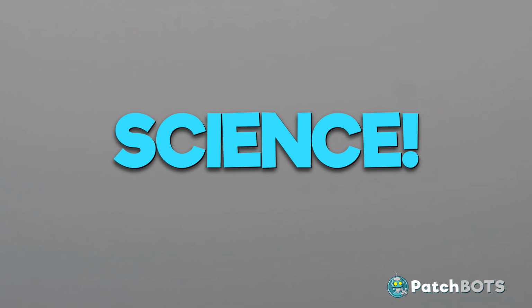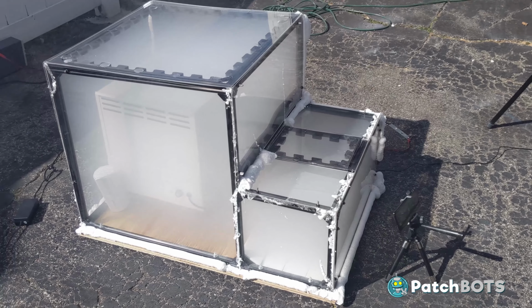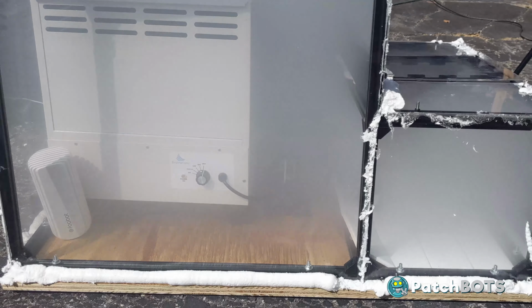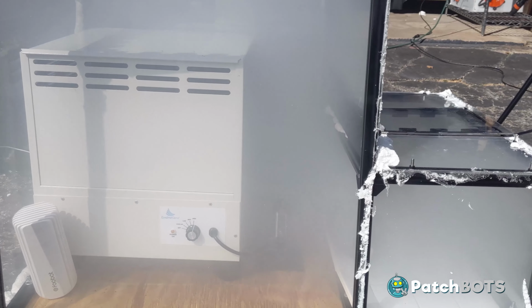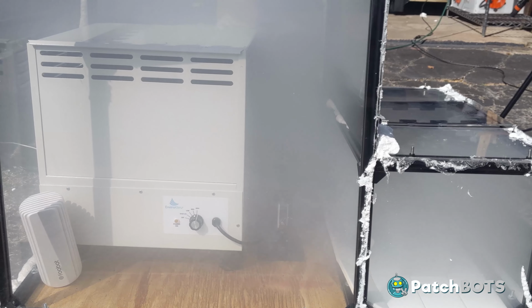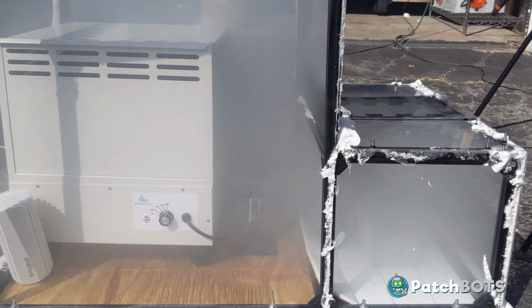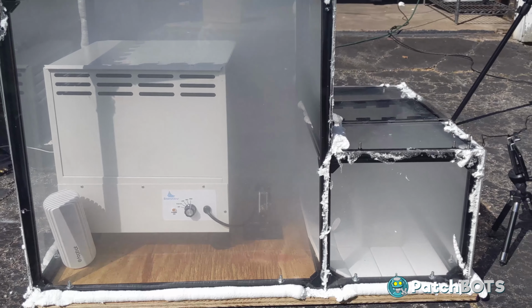Now, let us not forget our mission here. Science! This whole time, the EnviroKlenz has been pumping this smoke through the system and clearing it out post-haste. If you look closely, you can see the air circulating like crazy inside of this chamber, and the smoke is clearing out really quickly. This video is not sped up. It literally swallowed every one of these bursts in just a couple of minutes.